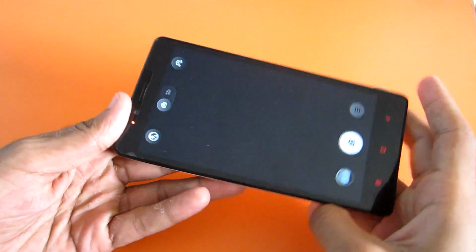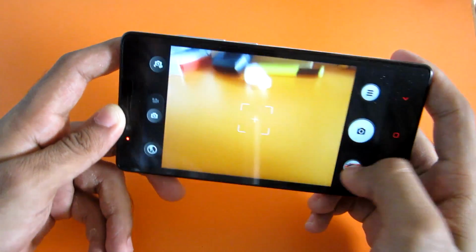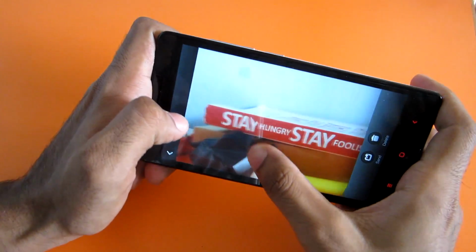So let's take a look at the camera performance of the Redmi Note. So you must be knowing that the rear camera is 13 megapixel and the front camera is 5 megapixel. When it comes to the rear camera, the phone shoots very decent pictures. I'll just show you some of the pictures right now. As you can see over here, the clarity is good and the pictures are very detailed.